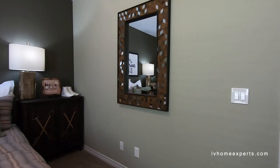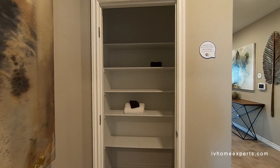Because now you should be able to move that. We got bullnose, two-tone paint. We have closet, 5 shelves.